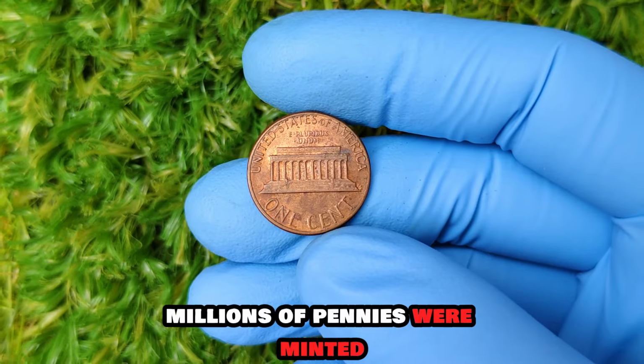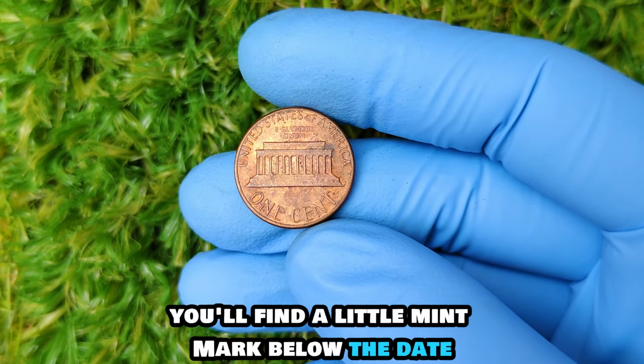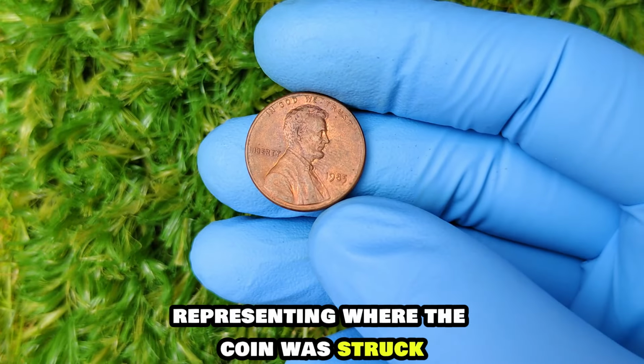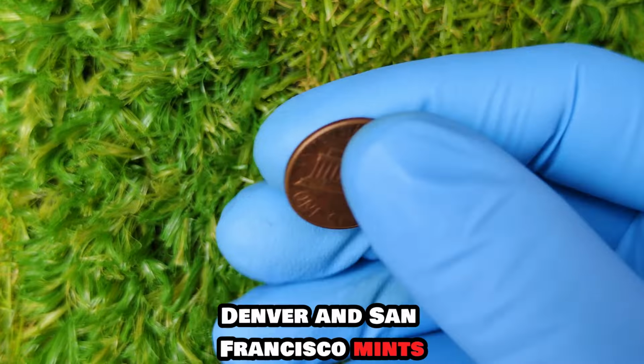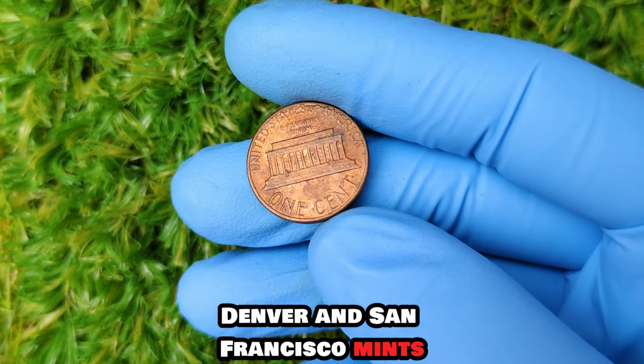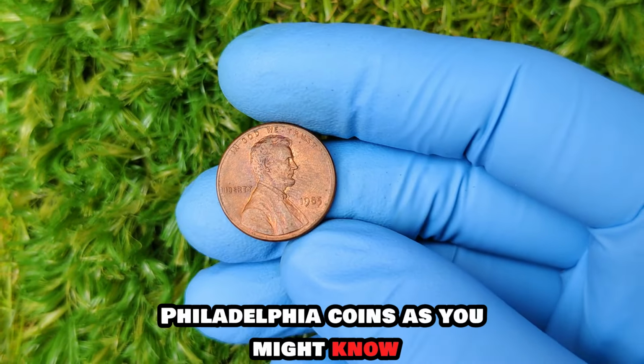Now, fast forward to 1985, a seemingly ordinary year for the Lincoln penny. Millions of pennies were minted, and on most of them, you'll find a little mint mark below the date, representing where the coin was struck. The majority of these coins came from the Philadelphia, Denver, and San Francisco mints. Philadelphia coins, as you might know, often don't have a mint mark. So why the buzz around the 1985 no mint mark Lincoln penny?